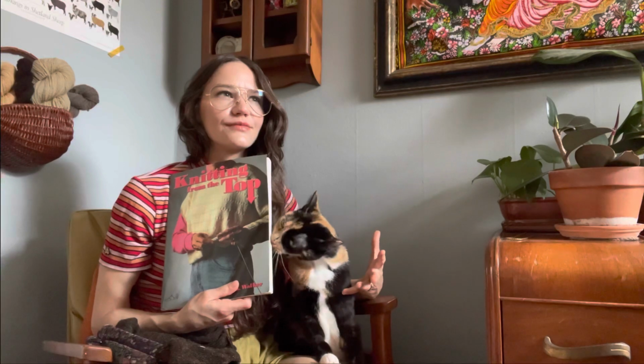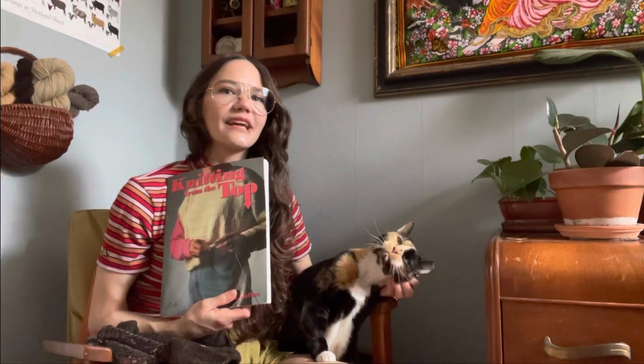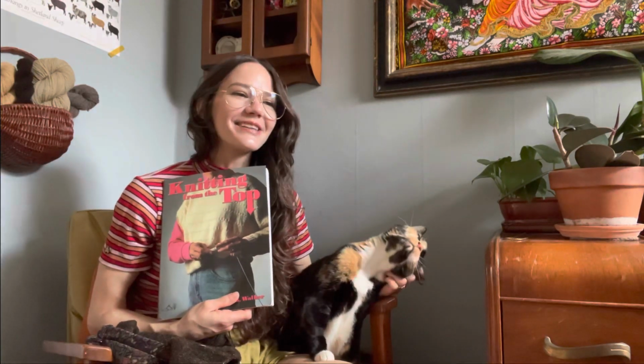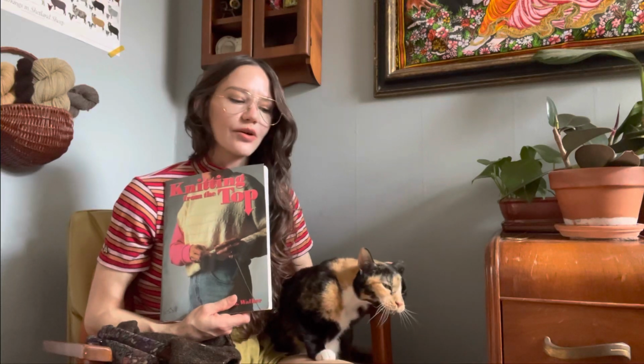I do own the first Treasury, but I just felt this deep sort of fear of scarcity. I think there's this scarcity mentality that came over me all of a sudden, and I thought, if I don't buy this book now, I might never have the chance to own it. And so I bought that book on thriftbooks.com, along with a couple other vintage knitting books that I hope to enjoy.